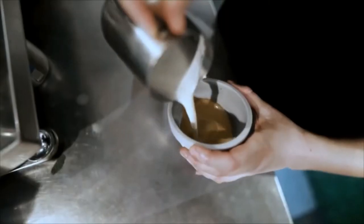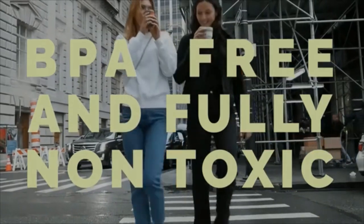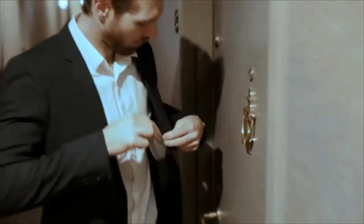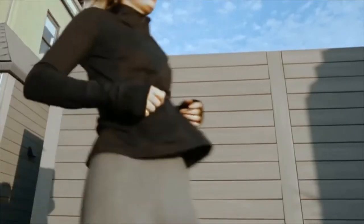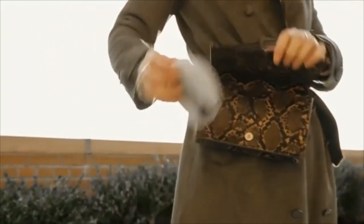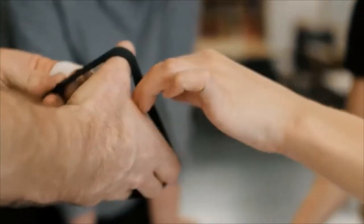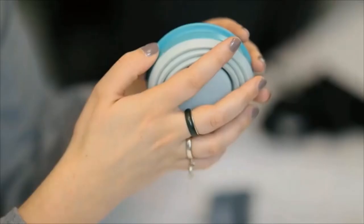and it's made from high-quality silicone band, making the cup BPA-free and fully non-toxic. We designed the Who Knew Cup to fit into your life completely seamlessly. It fits in pockets you might never have thought to find comfortable, and is always there when you need it. We teamed up with an amazing design team to work on every aspect of the cup, and after almost a year and a lot of testing, we are now ready to bring it out.